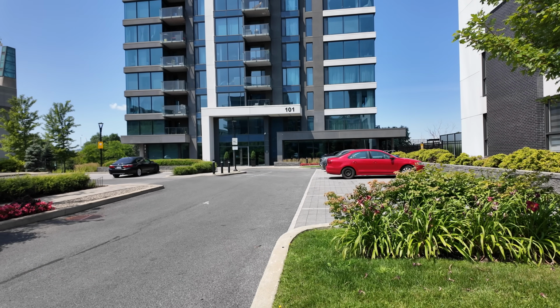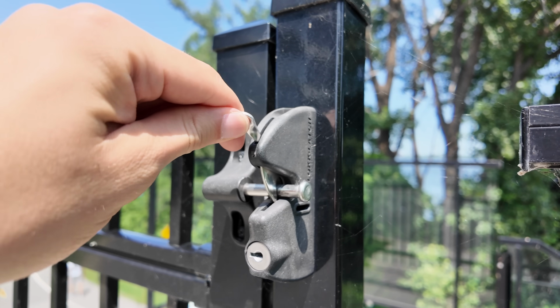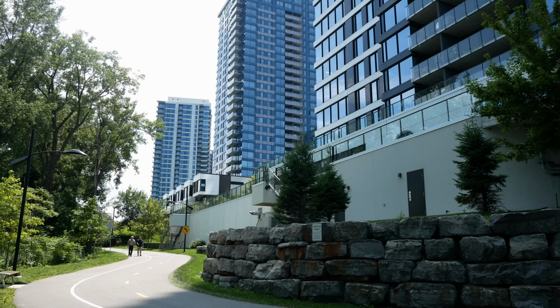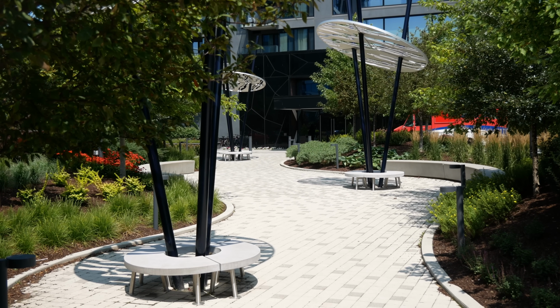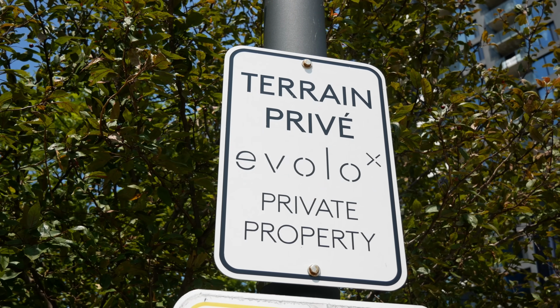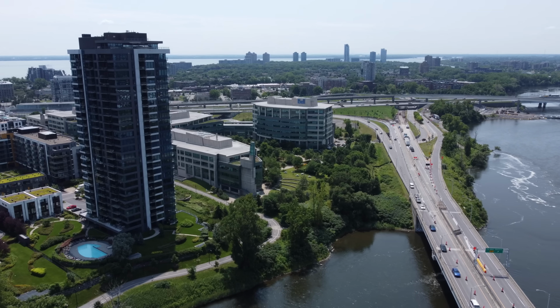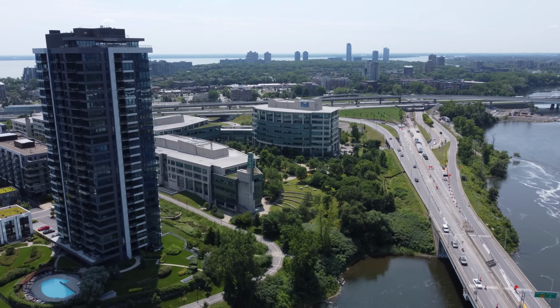There's more surface parking, and there's a surprising number of no trespassing signs and locked gates, even just trying to get to the nice multi-use pathway along the river. This pedestrian plaza right in front of a building has a prominent private property sign, giving off gated community vibes. The neighborhood is also surrounded by highways that you have to cross if you want to go anywhere.